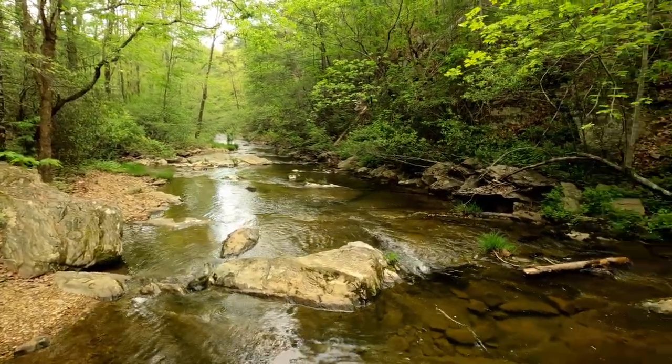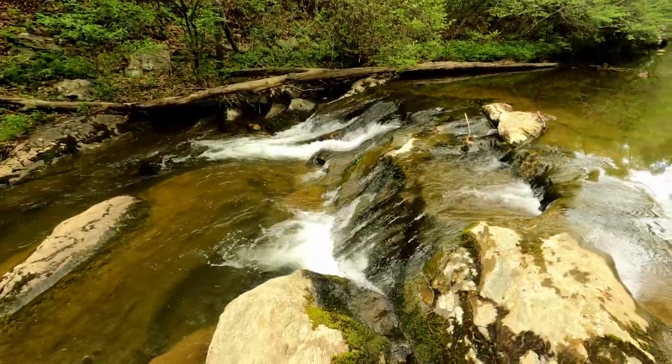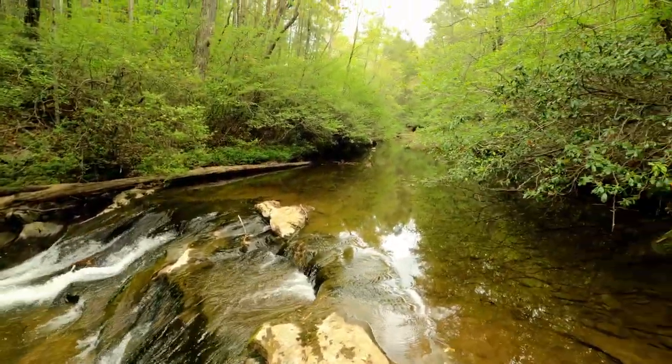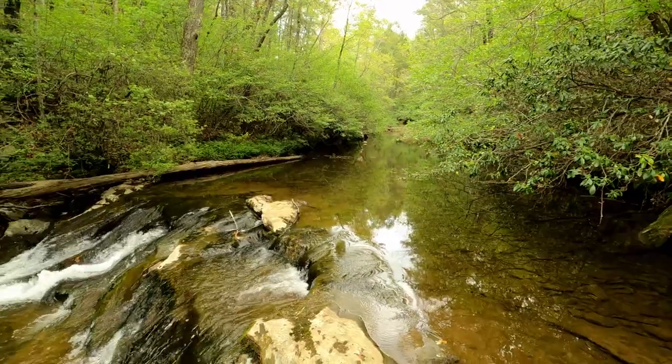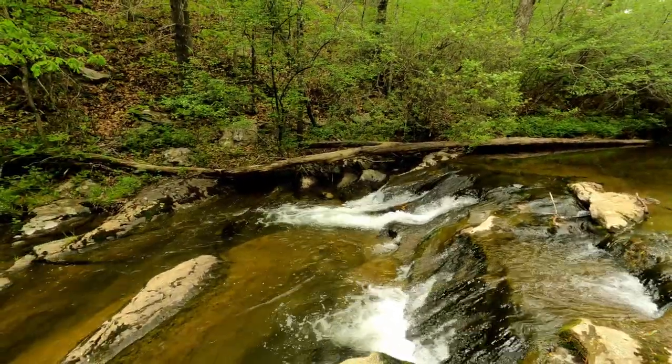Wow. I can't believe I'm not going to hop down to that rock right there. It's a good enough view for me. Man, I don't know. Got to be some fish in here. I haven't seen any. All right.